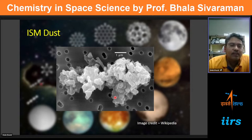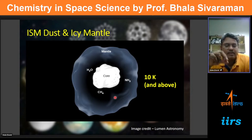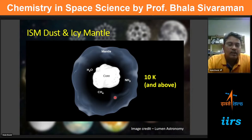But how does this dust help us with the chemistry? These dusts are very, very cold, like you saw in the case of Moon or Mercury. When molecules hit a place where it is very cold, they will stick to the surface of the dust or the cometary grain. Then, as more molecules come, they start making layers. This is where the dust plays a major role. Cold dust starts accumulating the molecules and it makes an ice. Again, the word ice does not mean just water or CO2, it can be ammonia, it can be methane. So we have this icy mantle on top of a dust core.